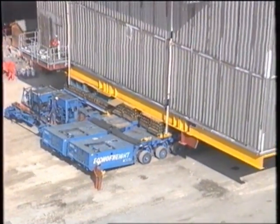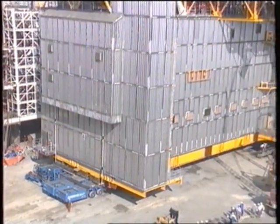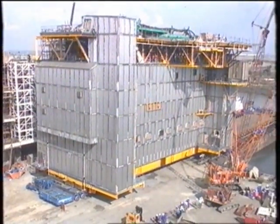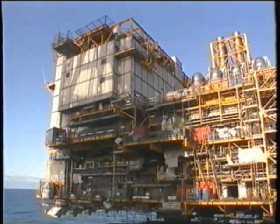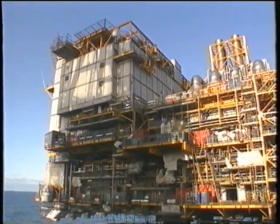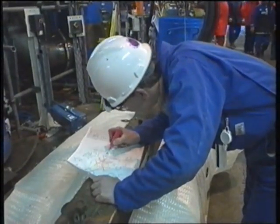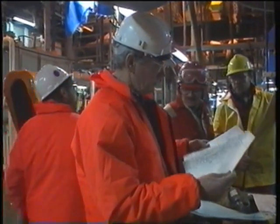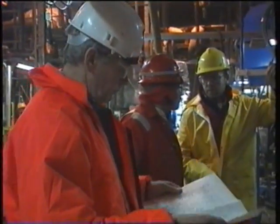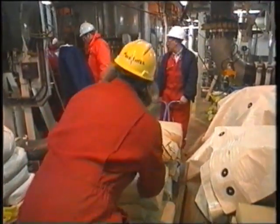The next lift was the 3,100-ton accommodation module. Built in Middlesbrough, it provides accommodation and recreational facilities for 180 workers. Hookup, which started as soon as the first module had been lifted into place, would need an offshore crew of over 1,300 individuals, who during the next 12 months would work more than 4 million man-hours.